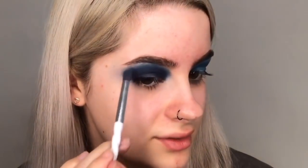And then again back in with that lighter blue and just soften the edges of the darker colour. Okay, now I feel like I'm somewhat happy with that. I'm going to cut my crease and just make a halo eye.